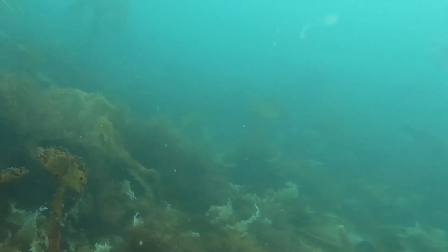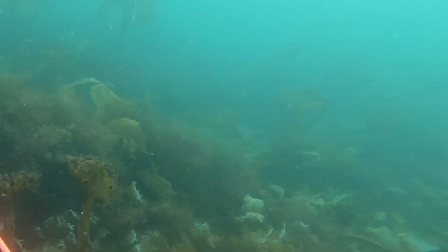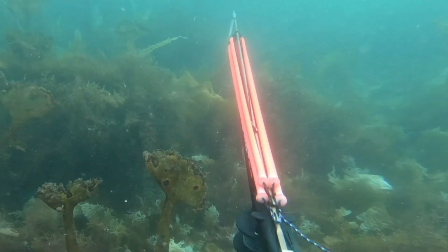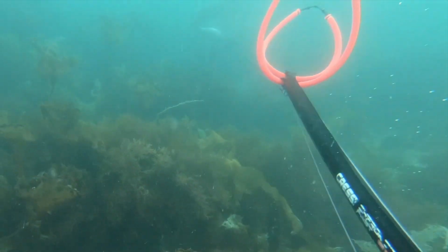This is quite a good moment for me, my first bream. I've been diving up and down for a while, seen some small mullet, and in the distance just a different flash of silver caught my eye. Very good tasting, and yeah, nice to add a new species to the list.